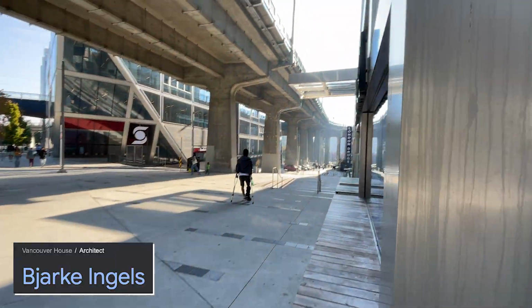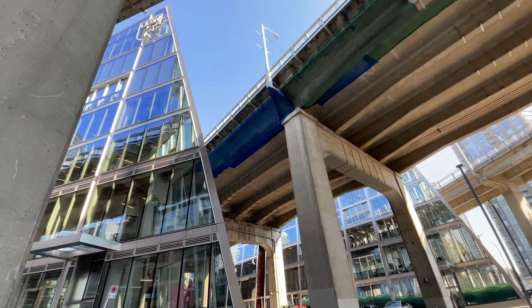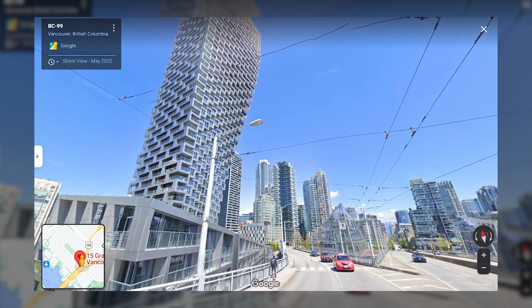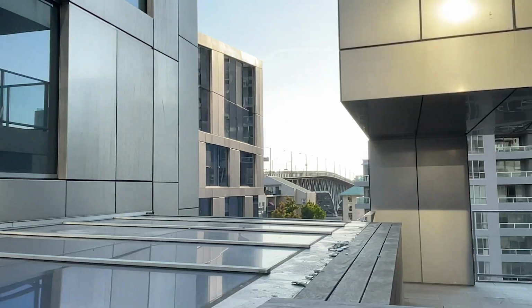The designer of the building had to get a little bit creative. In Vancouver, depending on the type of building or structure being built, different regulations keep them from being too close to each other. As you can see from this photo, if the building was rectangular to the ground, it would be getting really close to other structures and also the on-ramp of the Granville Bridge.